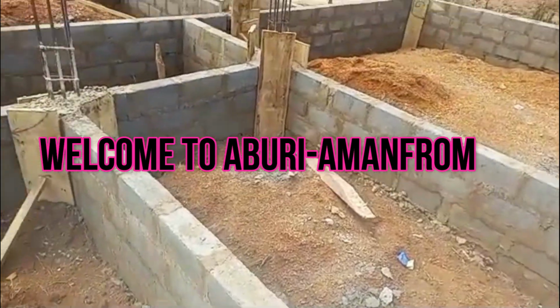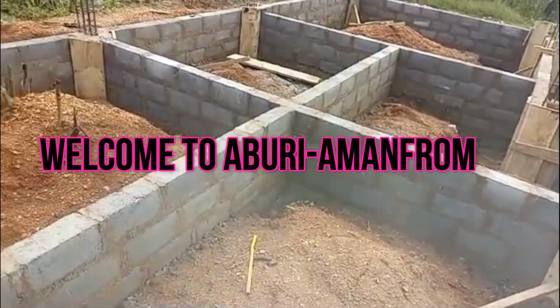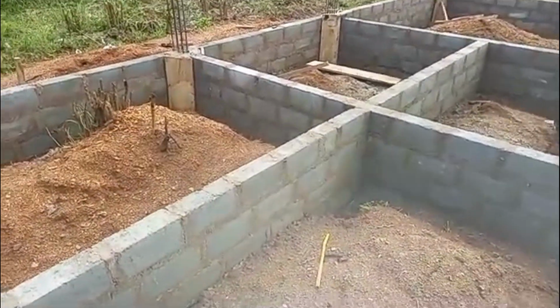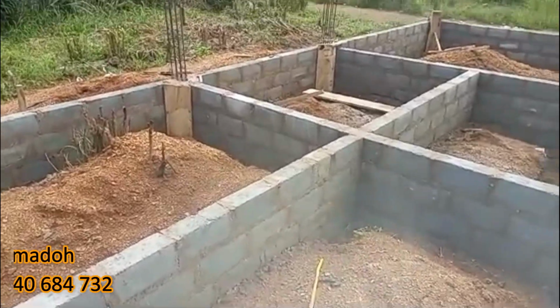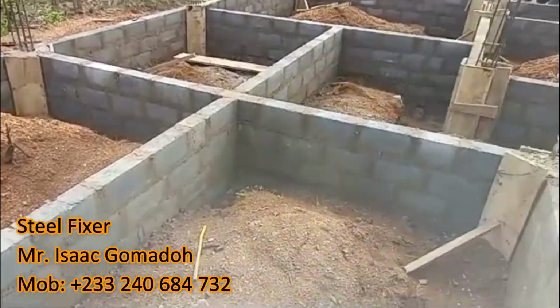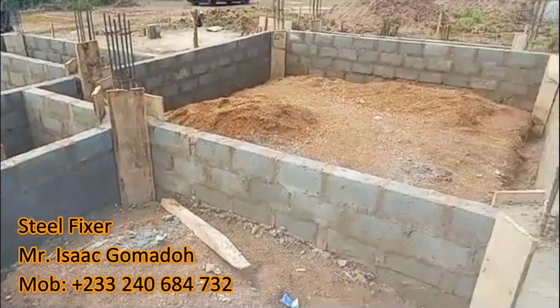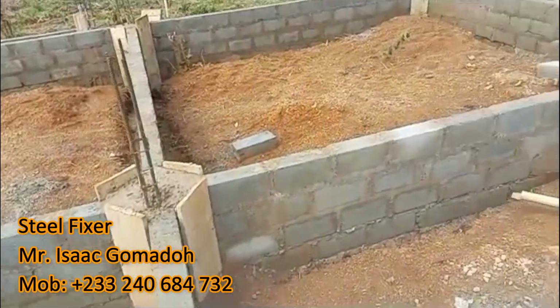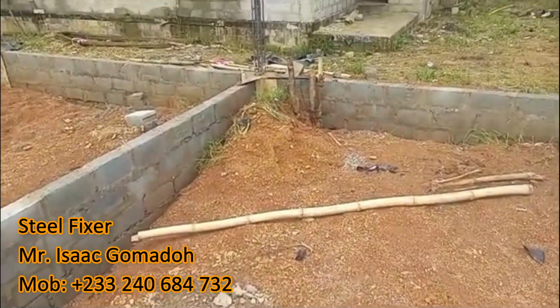So I welcome you to Aburi, Amanfrom. Here the weather is cold, chilled. You don't even need an air condition. So if you're looking for a land, you need to look towards Aburi in these areas. There are a lot of land here. The serene environment, so quiet, peaceful. The road network is good. So try and get yourself within this area.